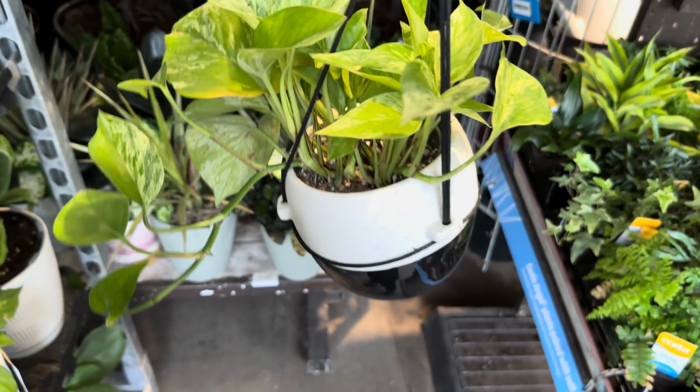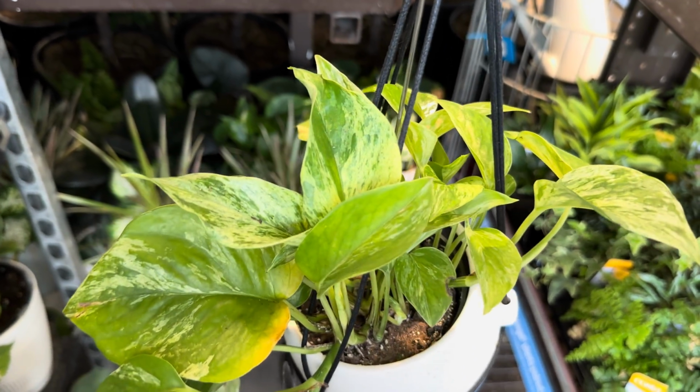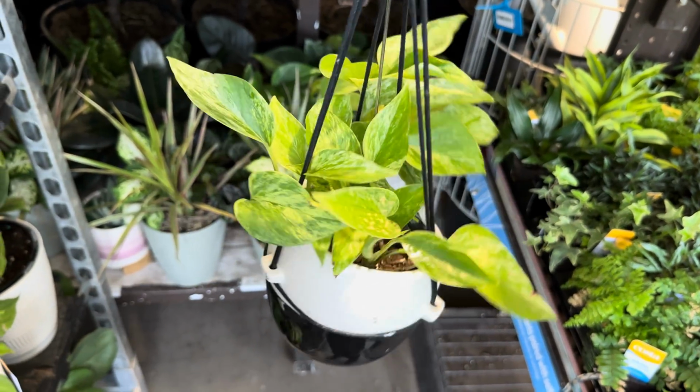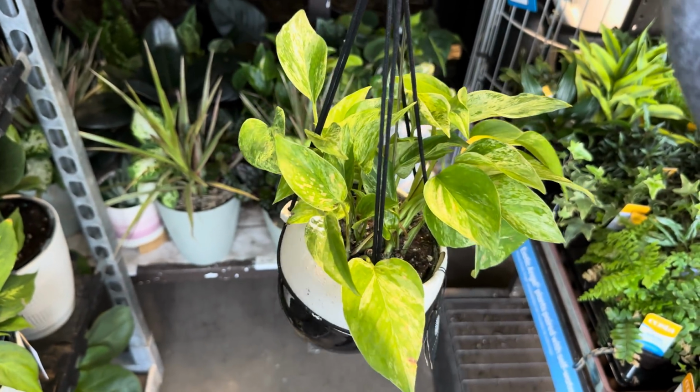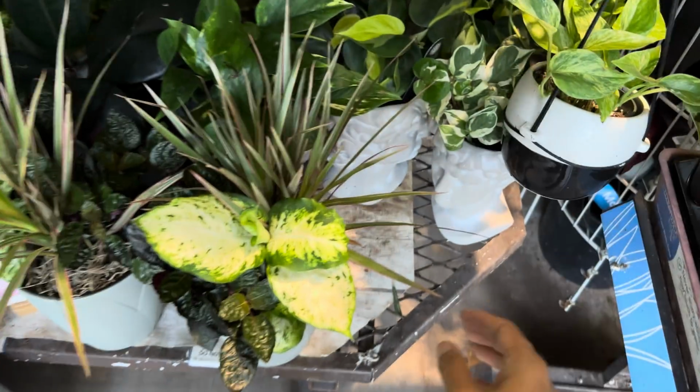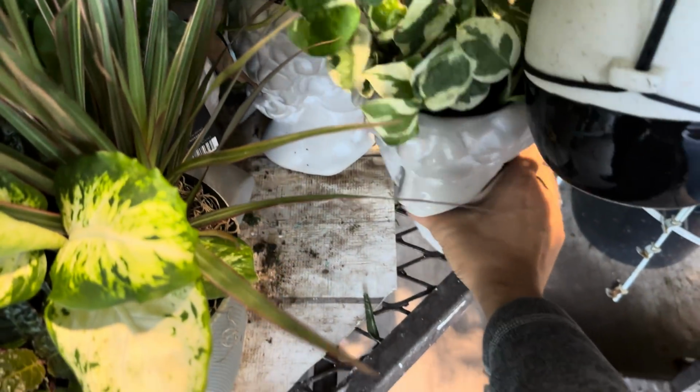And then you can see over here some more Live Trends Design planters. Love the hanging baskets from Live Trends Designs. They're a little bit smaller, but I love the curated look beyond just the size of the hanging basket. And then you can see right here some more Live Trends Design.